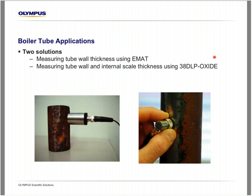So the next application I want to discuss is boiler tube applications. The very high temperatures found inside steam boilers cause the formation of a brittle iron oxide called magnetite. This forms on the inside and the outside of the boiler tube. On the inside of the tube, on the steam side, the oxygen in the water vapor will react with iron to form internal oxide.